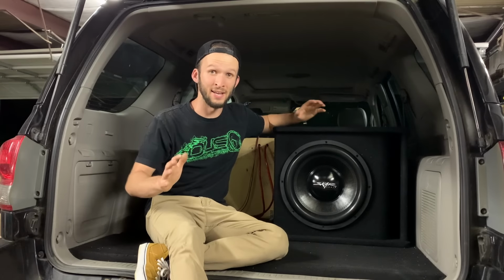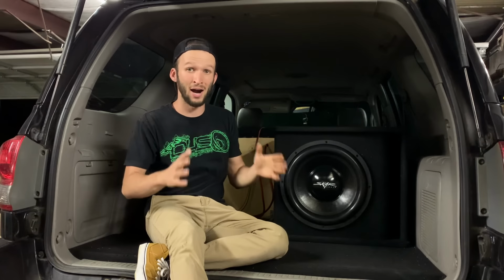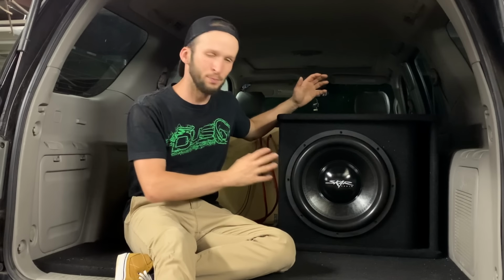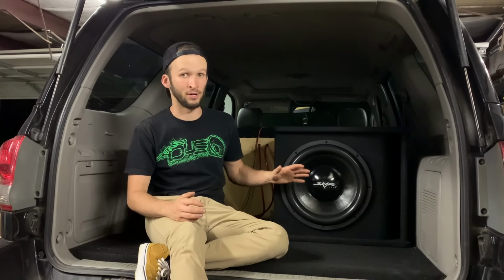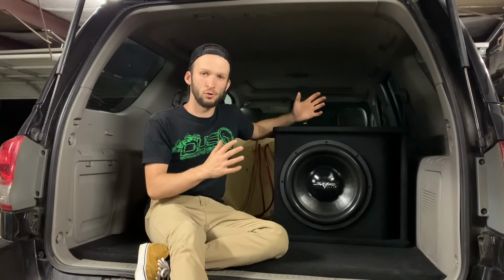Now, that being said, there's a lot of things that go into this, guys. Again, you have a different box. Depending on what box you get, what sub you get, not every 15 is gonna automatically be louder than every 12. Box plays a huge component in that, and the sub being matched with the box. All that really does play a big part, guys. So always take that into account. You want a good box. If you're trying to get louder, guys, just getting a 15 is not necessarily going to solve your problems. Make sure to get a box that really matches that 15 or your 12 well.